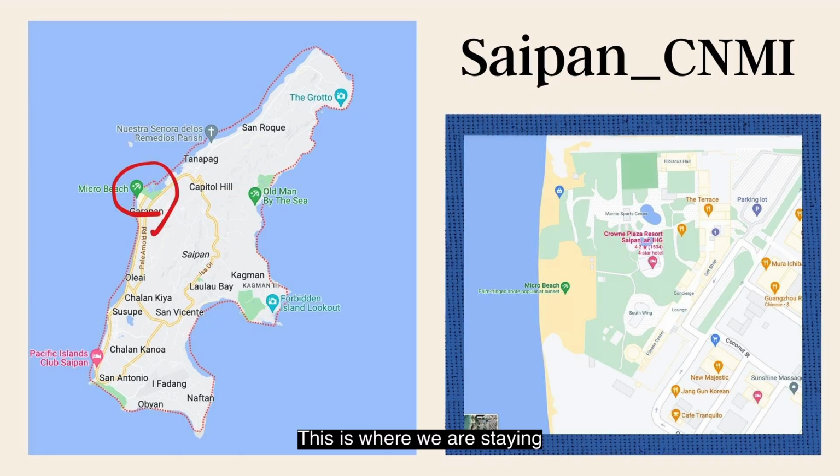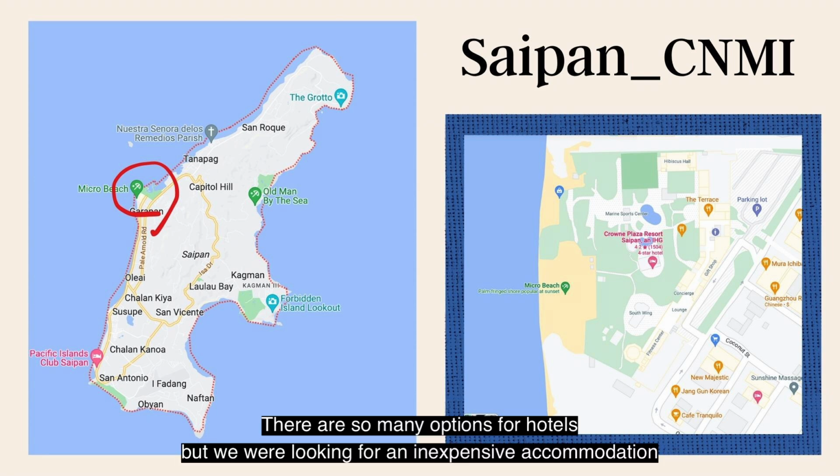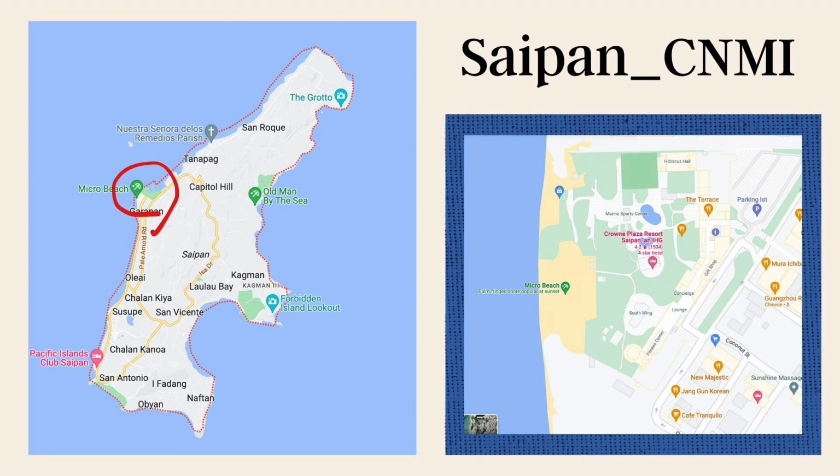So this is the part of Saipan that we're staying at. And there are so many options for hotels, but we were looking for an inexpensive accommodation, so we chose this hotel called Hotel Americano. We have finally arrived.